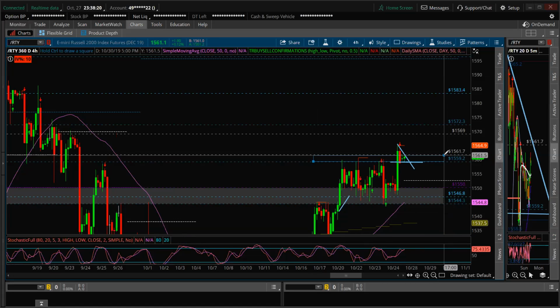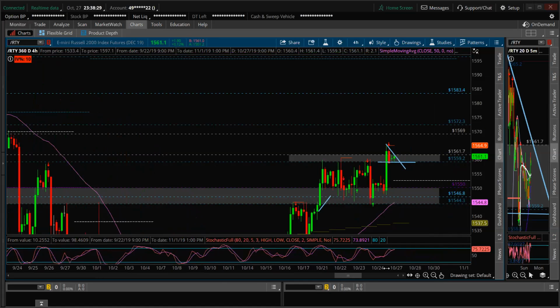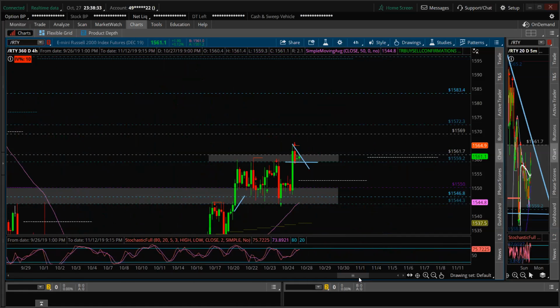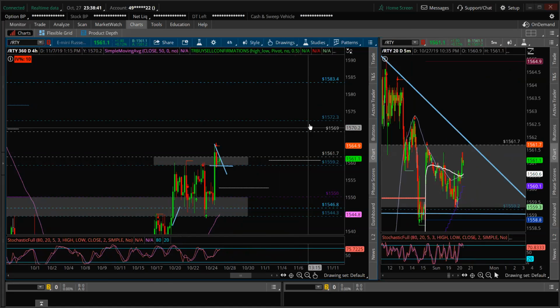There you go. So we'll be watching this zone. This is our key zone on the upside or the downside. The reason we're not calling it key resistance is because we are trading inside of it. So we need to see where it goes. Break and hold, 1569, 1570, 230.